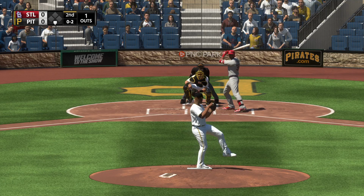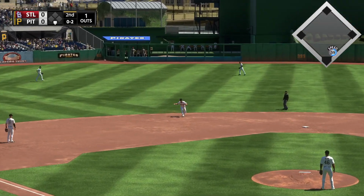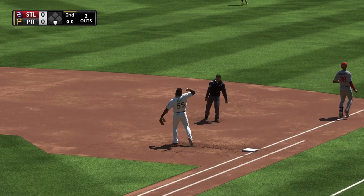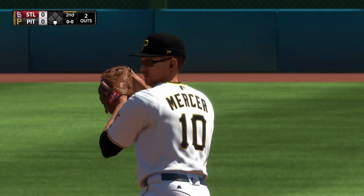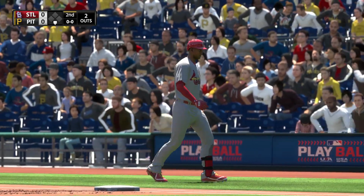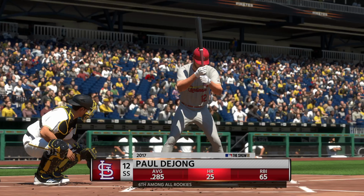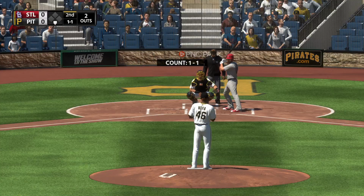Here it comes on 0-2. Drilled on the ground to short, taken in by Mercer, and that's the 2nd out. Batting 7, shortstop, Paul DeYoung. Coming to the plate now, Paul DeYoung. He'll work on keeping this top of the 2nd alive.